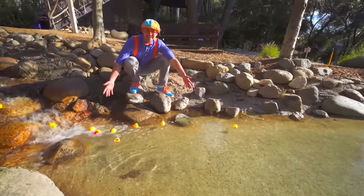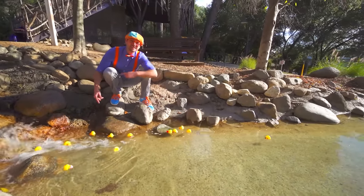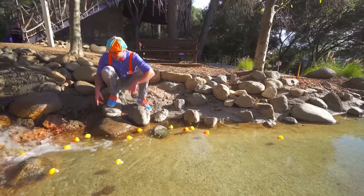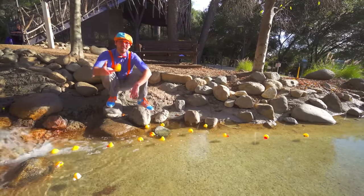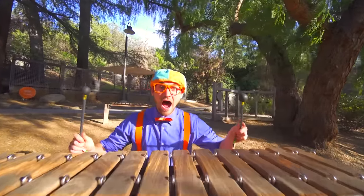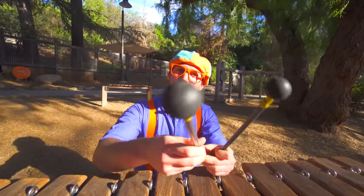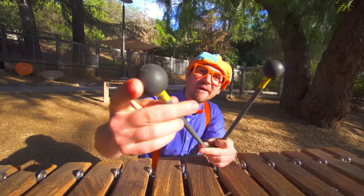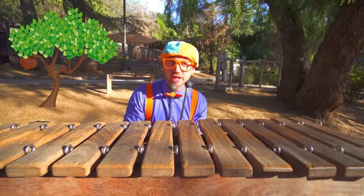Look at all the rubber duckies down here. They made it to the bottom from the very tip top. Woo-hoo! Whoa! Wee! I'm just making music with these. See? Those little balls at the end? Whoa! And these are pieces of wood. Check it out.